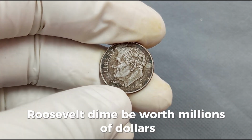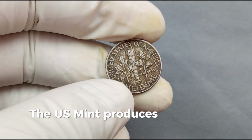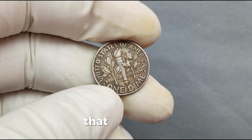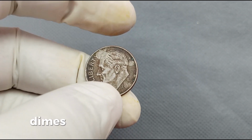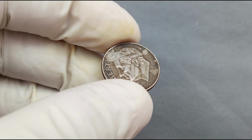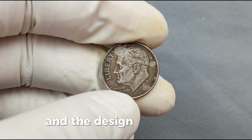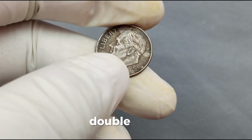Okay, so how can a 2013 P Roosevelt dime be worth millions of dollars? Let's break it down. One major factor is mint errors. The US Mint produces billions of coins, and sometimes mistakes happen. But certain errors are so rare that collectors are willing to pay huge sums to own them. Some of the rare errors seen on 2013 P dimes include: missing clad layer. If a dime is missing its outer clad layer, it appears copper on one side and silver on the other. A flawless example can fetch thousands. Off-center strikes. If a dime is struck improperly and the design is off-center, it can be worth hundreds or even thousands depending on how extreme the error is. Double die errors.